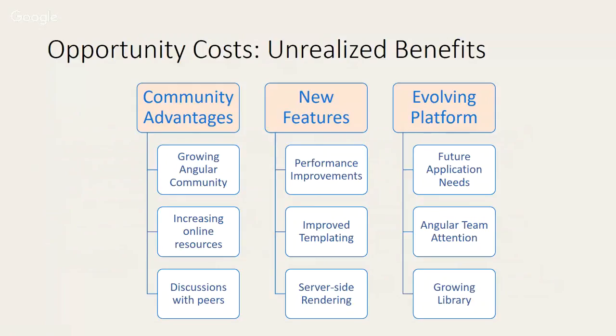There's also a feature called server-side rendering, which is more SEO friendly and actually allows you to run an Angular application outside of a browser. So you could run an application using Nodejs or as a web worker, which could also be used to speed up the user interface.